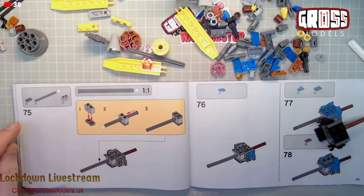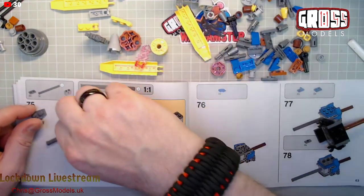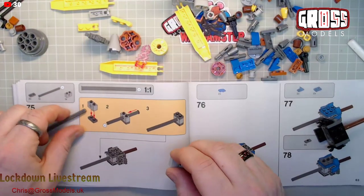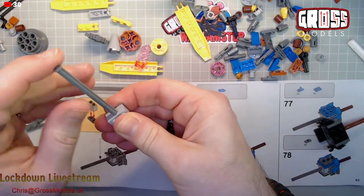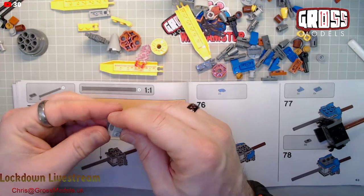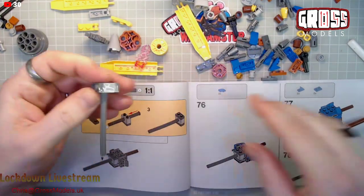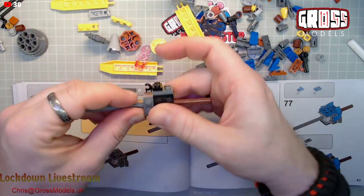For which I need two of those. That one and that one. Okay, that's going to go through there. We know that already. It's not that because I picked up the wrong bit. It's one of those. Normal boring one. Not a fancy one. Top and bottom of that. And then that goes onto there as well.